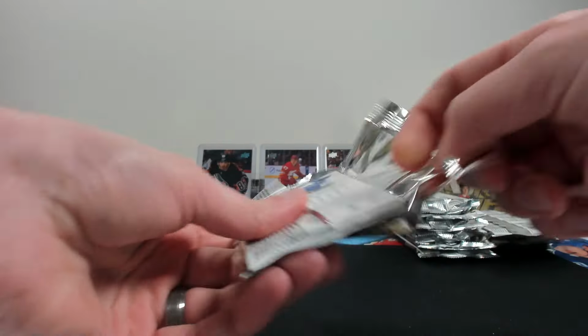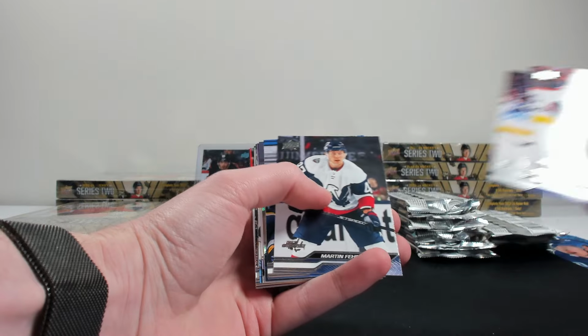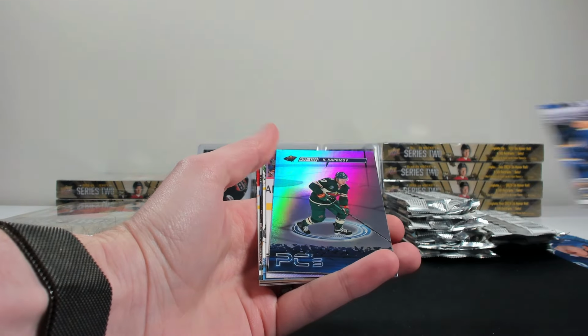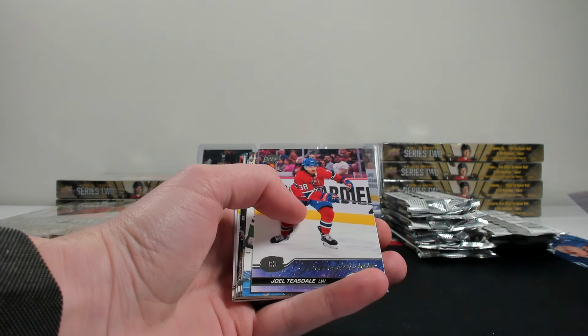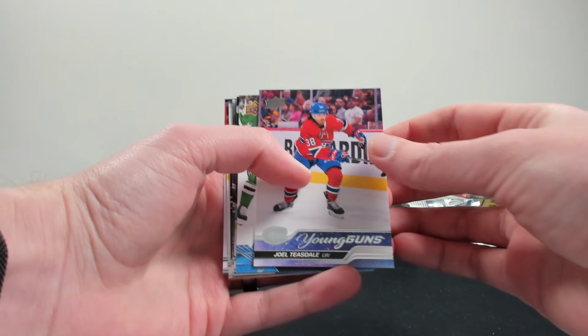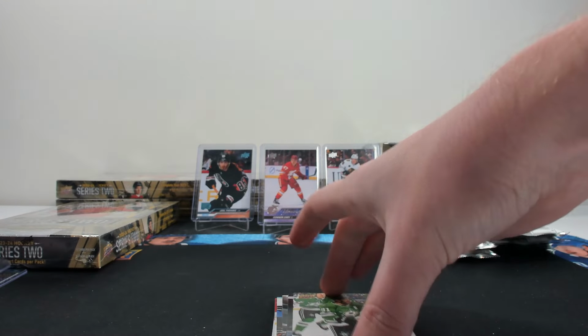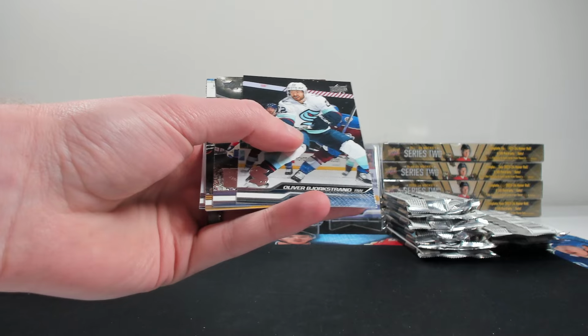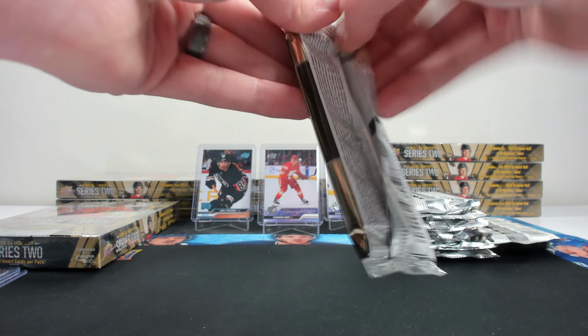Next pack. Yeah, so far it feels like a pretty fun set. Again, I love the refresh that they did. Big fan of it. I think it suits the product really well. PCs here of Kaprizov with a little bit of chipping at the top, but nothing major. Teasdale on the base young guns, and a Sagan canvas behind it. So moving forward throughout the rest of this, if we do pull a new subset card, something like Program of Excellence canvas, I'll be sure to try and throw up the pack odds just like the previous boxes.